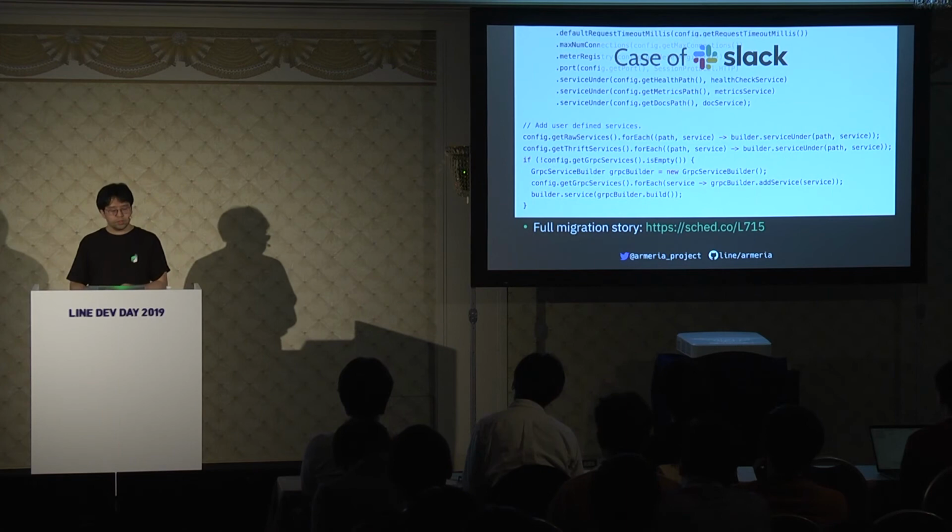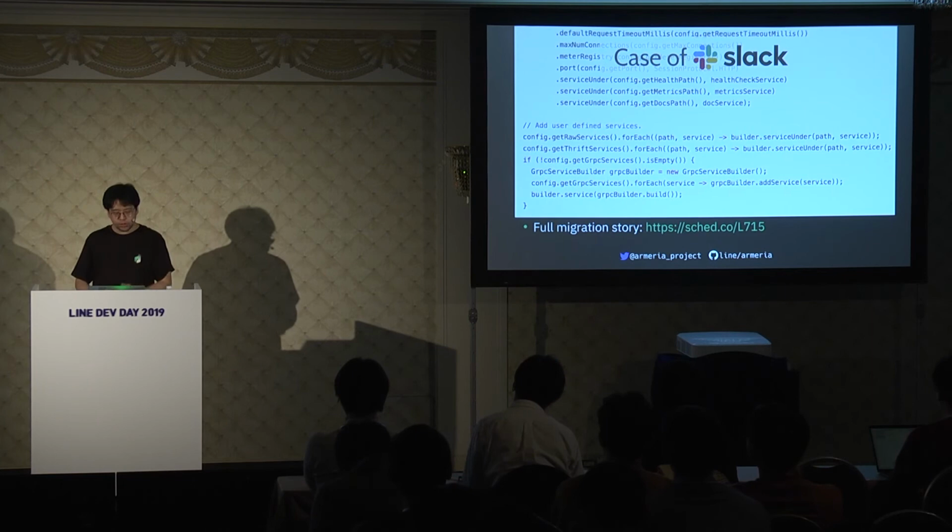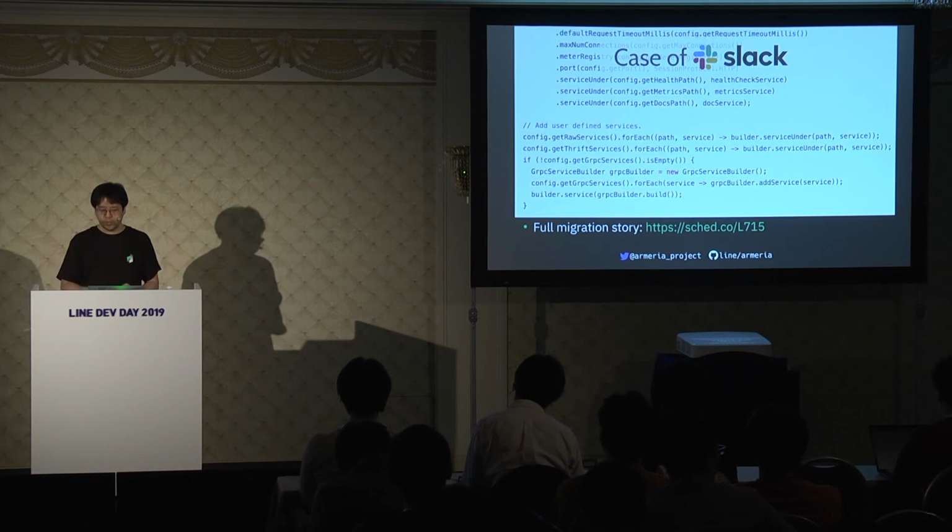Now their migration is pretty successful, and they are still using Armeria. And there will be a session from Slack Technologies right after this session, so please do not leave this room if you want to hear more about this story.